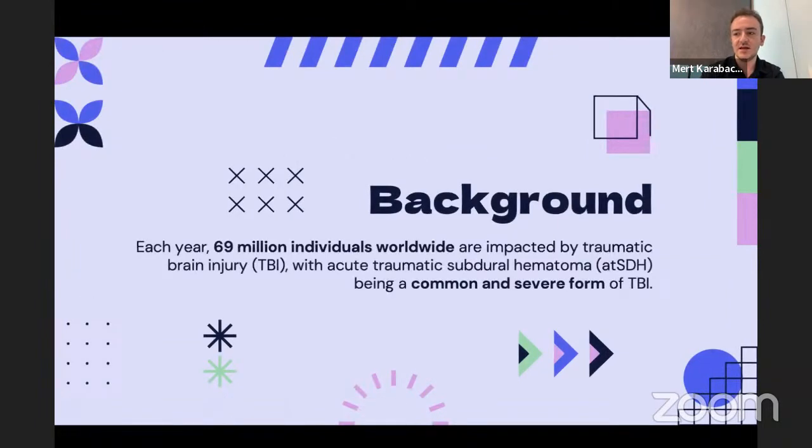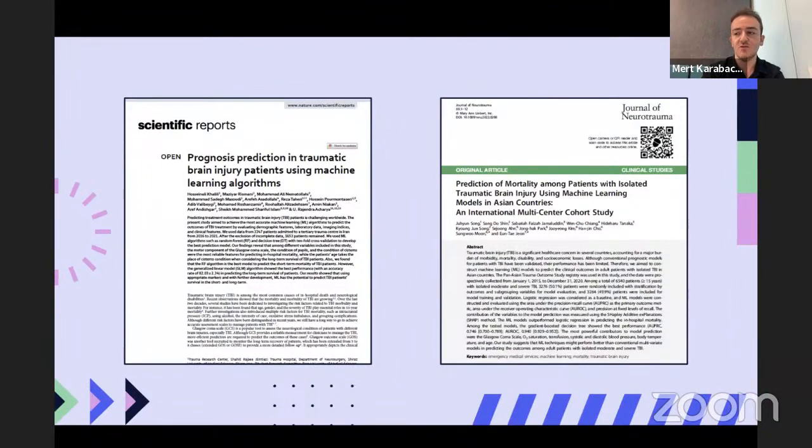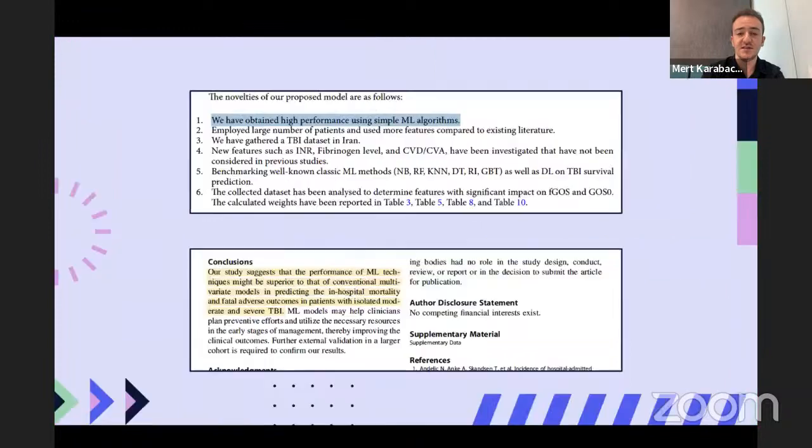So every year, 69 million individuals worldwide are impacted by TBI, acute traumatic subdural hematoma being one of the most prevalent and severe forms of TBI. Recognizing the global significance of TBI, numerous studies have used machine learning to predict outcomes. Most of these studies remain as feasibility studies, stating known facts about machine learning techniques and their potential advantages over traditional methods like regression-based models. Unfortunately, they failed to provide substantial advancements in the practical application of these models in a clinical setting.